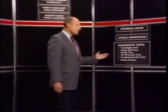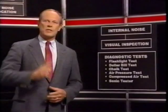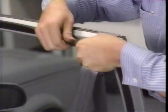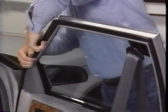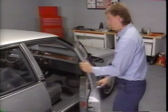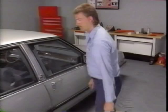Internal noises are treated a little differently. As with external noises, the first step when diagnosing internal noises is a visual inspection. The visual inspection mainly involves the sealing surfaces of doors, windows, and stationary glass. Door closing effort and window operation should also be checked to be sure these components are contacting sealing surfaces properly.